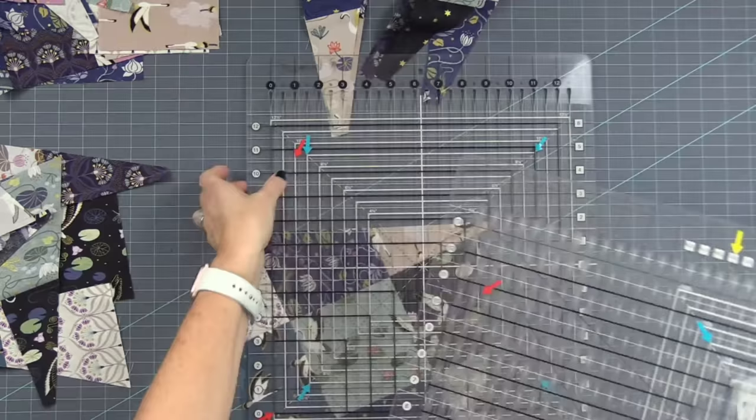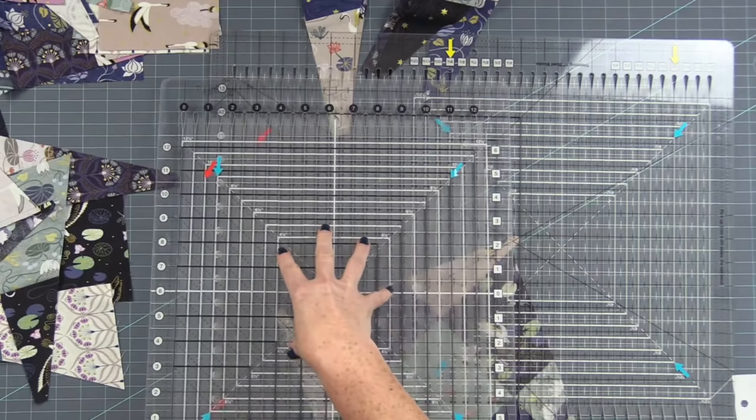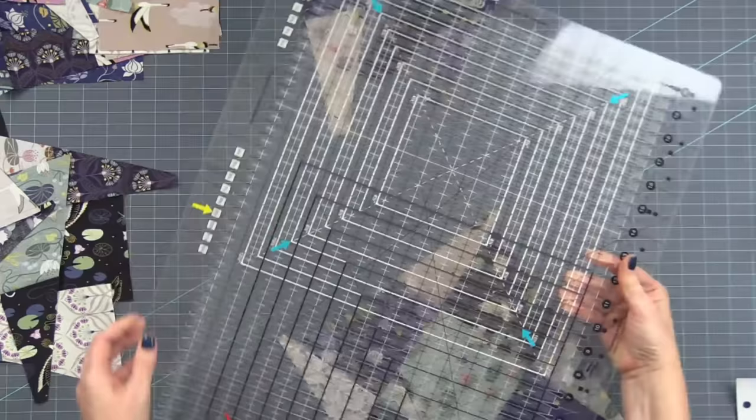So the XL ruler and the squared ruler are the same. So for squaring up half-inch blocks, like we're going to 9.5, we're using the white lines. So with the squared, the lines are just overlapped. So the black lines are for whole-inch sizes, the white lines are for half-inch sizes. On the XL, it's really nice because we have the black lines over here for whole-inch sizes, but for squaring up half-inch sizes, we're going to turn the ruler over, and we have the white lines here on the other side.